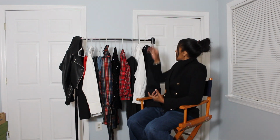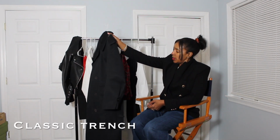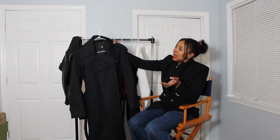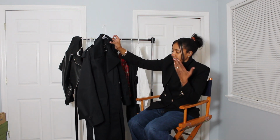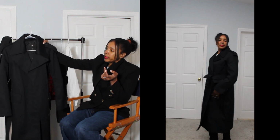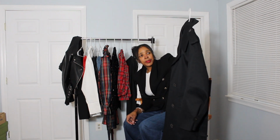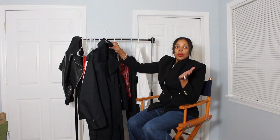One thing that I got was this all black classic trench coat. Now, I originally have a tan one, but I thought black would be perfect for the holiday season. But just in general, all year round, I could wear this trench coat with jeans. I could wear it as a dress, I've seen that style online as well. You can wear it with a dress or a skirt. This classic trench coat is one you can wear year-round, but I feel like it's perfect for the holiday season, especially if the weather is a little mild.